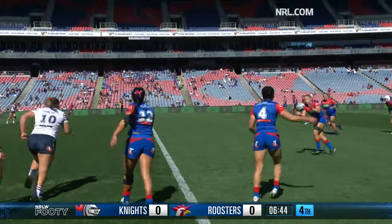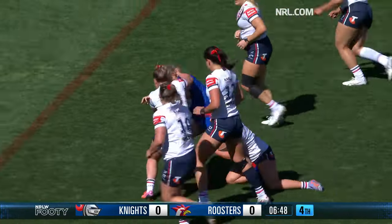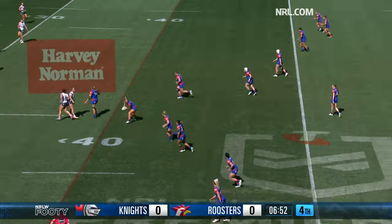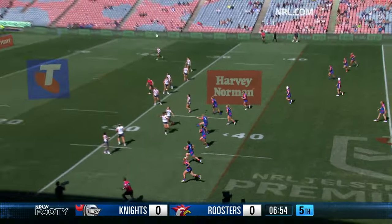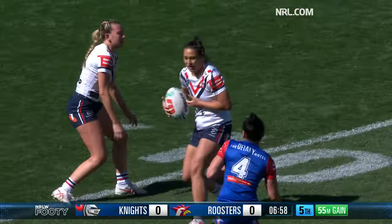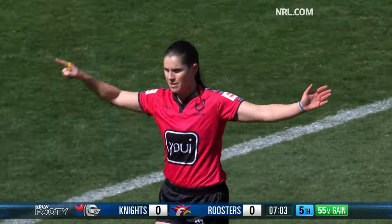Eight former Roosters in this Knights team. Higgins, that was one of them on the dummy half. Now Roach putting a kick up. Oh, and that would be a penalty. Yeah, it will be a penalty to the Knights.